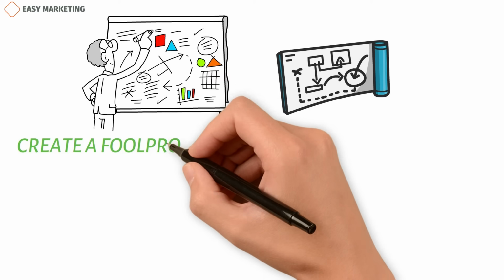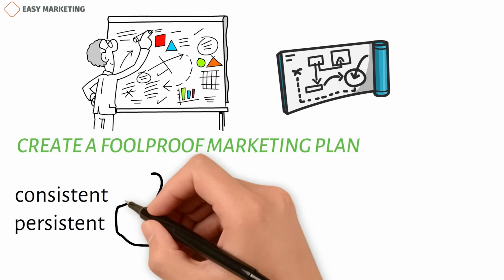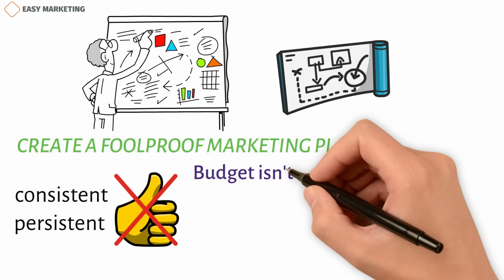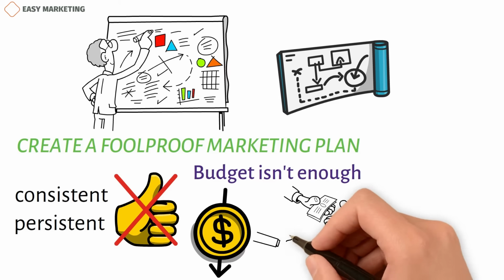Create a foolproof marketing plan. Look at your situation right now. Aside from not being consistent and persistent enough, the most common reasons why designers don't get good results from their marketing efforts are: budget isn't enough. Efforts that don't cost much usually have a low rate of return. To make money, you have to spend money.